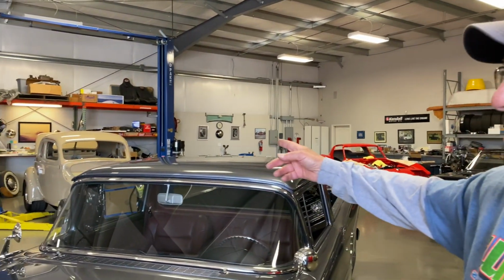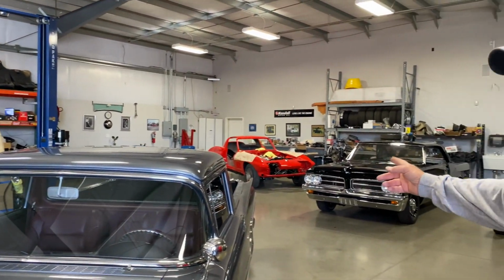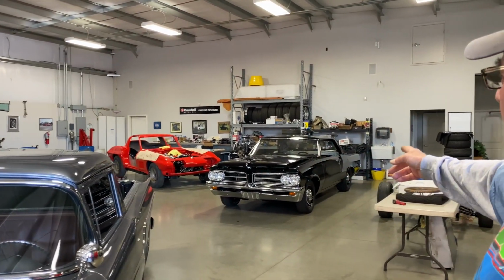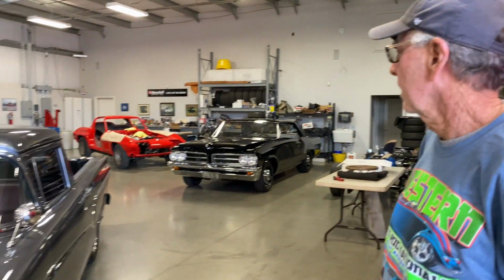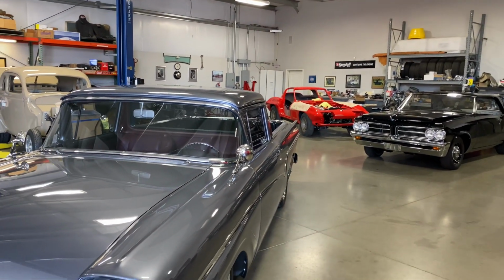Now we were talking about H&S because a lot of these cars here were done over there. Yes, we have 4 cars here. That tan car you see in the back, that orange Corvette from Canada, and that Pontiac Le Mans are out of H&S. That's a beautiful car. And this one, of course, too, right here, a 1957 Ford Ranchero.